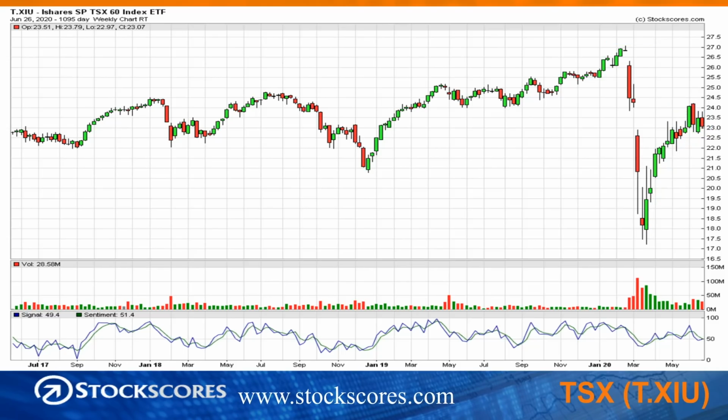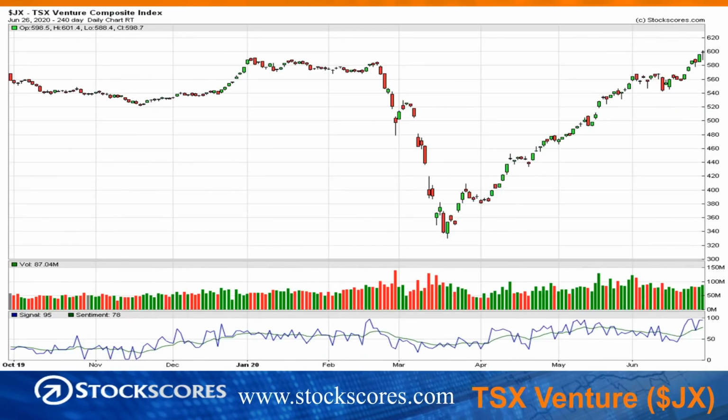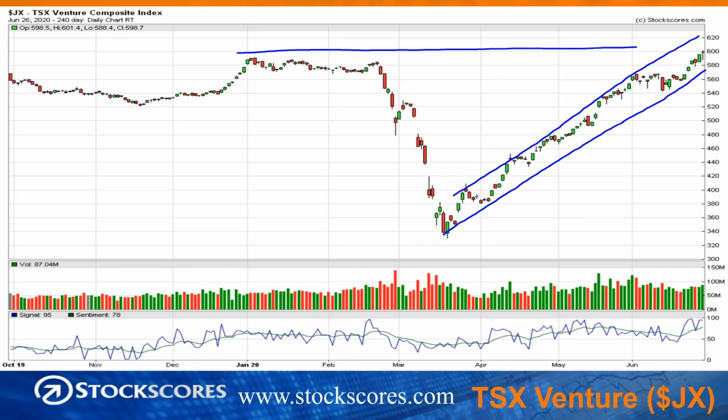exit door. Looking at the TSX Venture, surprisingly strong, largely because a lot of gold stocks in this market, and gold has been doing well. So we're in a nice upward sloping channel. We are at some resistance here, and so we may stall short term, but there are some good opportunities in those Canadian micro-cap stocks. On to commodities.